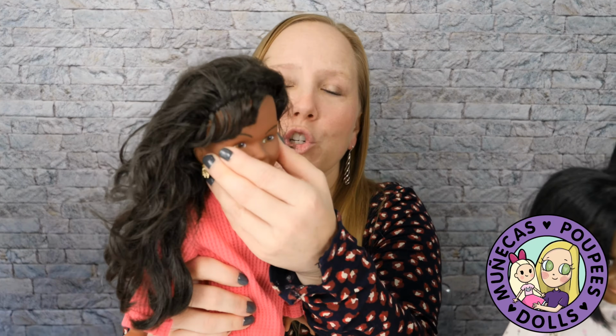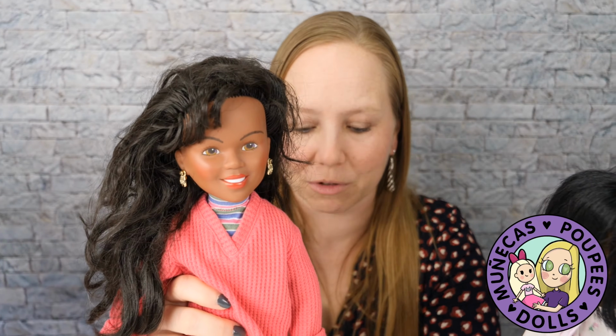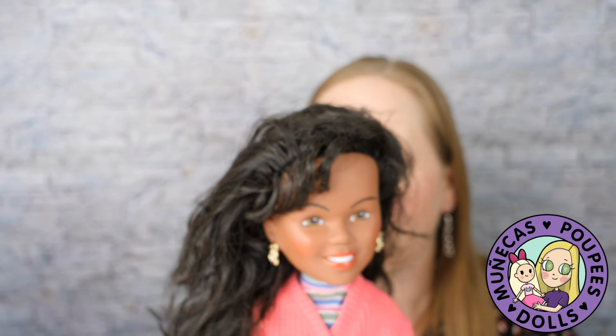And she's really gorgeous. She's the hardest to find of the Babysitters Club dolls, Jessie is, and I was really fortunate to find her maybe a couple of years ago on eBay. I have an unboxing of her here on the channel, but I have all of the, well, I'm missing one of the Babysitters Club dolls, I think.